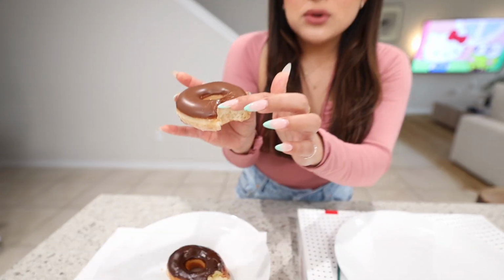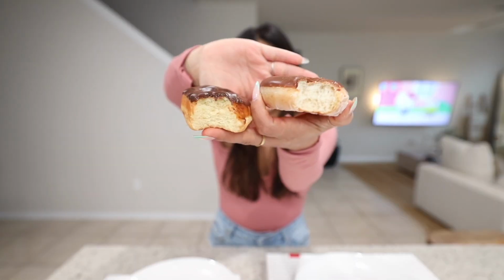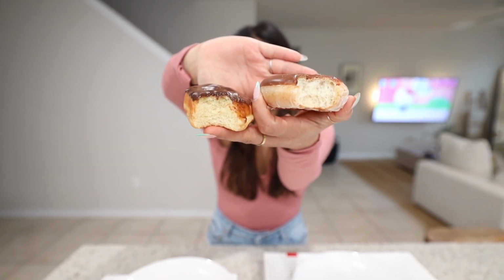This icing is really chocolatey. It tastes like actual chocolate. Also, you can tell the difference between the donuts. This one here, the Krispy Kreme, looks softer than the Dunkin'.